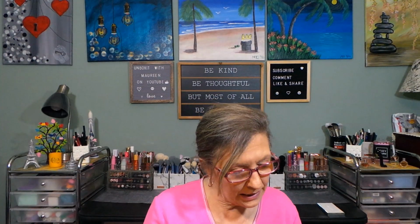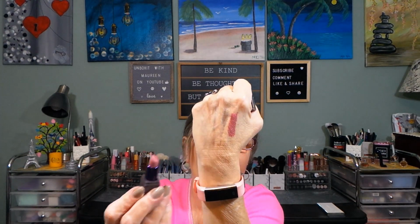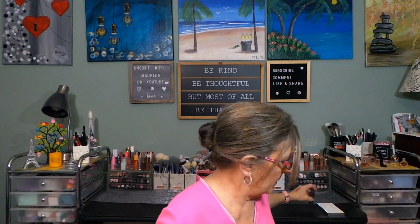This is from Urban Decay, and this is from my Macy's calendar. And this is Back Talk and a matte. So this is the tube. I do have it on today. And this is the shade, but when you swatch it, it just looks a little bit different to me. I've worn this before. Lovely. I do enjoy that, and would consider buying.